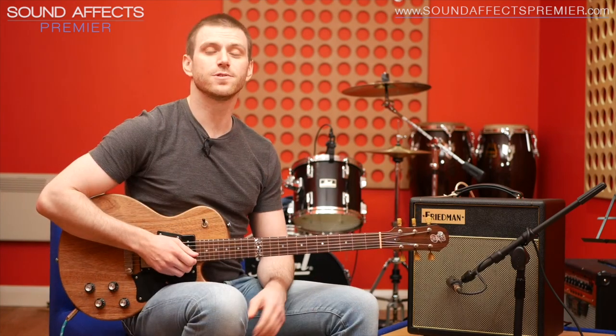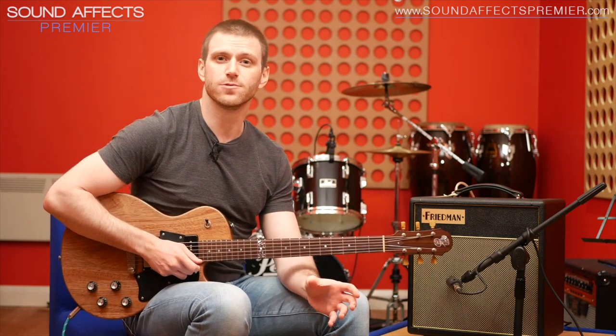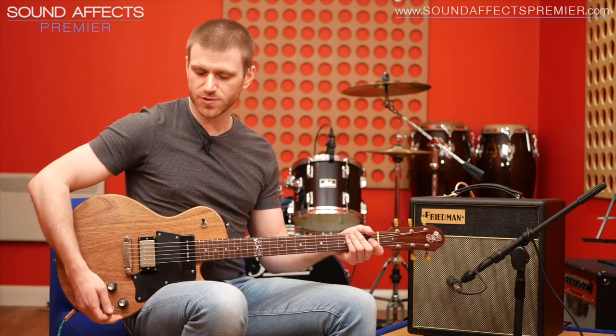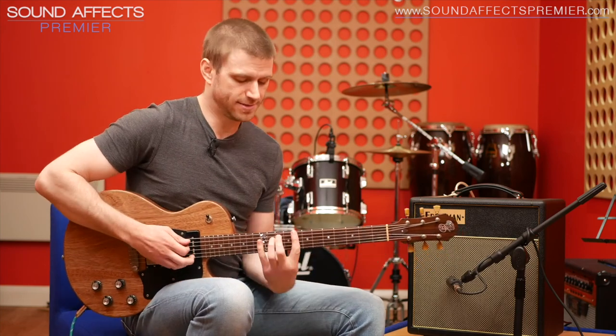So today I'm playing through this Friedman PT20 combo. I have an SM57 miking it up, and there's a nice little room mic in here as well that will blend in. I'm going through a flashback for a bit of ambience, and I'm going to start off on the neck P90 with everything on 10, and the clean tone sounds like this.